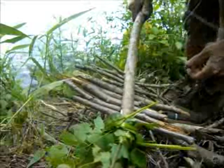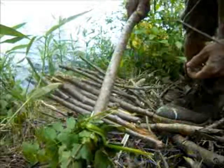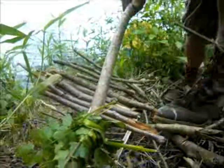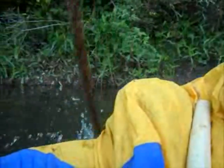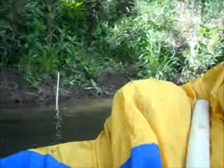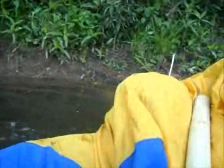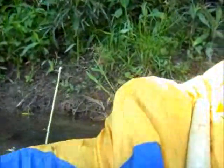And yeah, when you really got a lot of time, you can take the time, you can carve a paddle that works perfectly. But just in a pinch, something like this will do fine. Now that's one excellent way to make a coracle with grapevines and a tent.